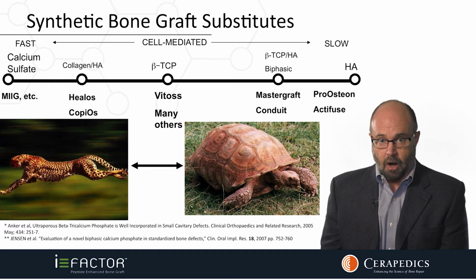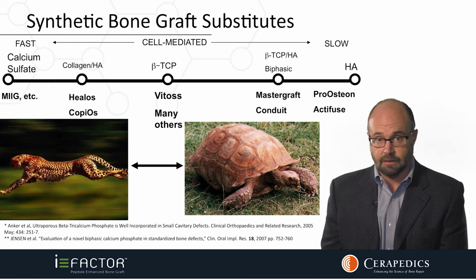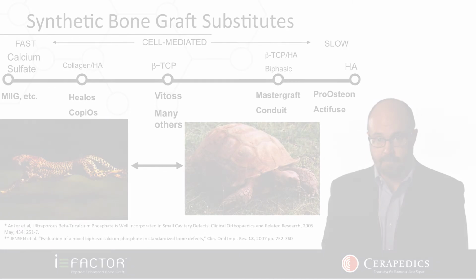In the middle are materials that have been found to resorb in clinically relevant time frames, and those are generally tricalcium phosphate as well as anorganic bone mineral derived from native bone but retaining a number of crystallographic and chemical defects to render it resorbable in a reasonable time frame.